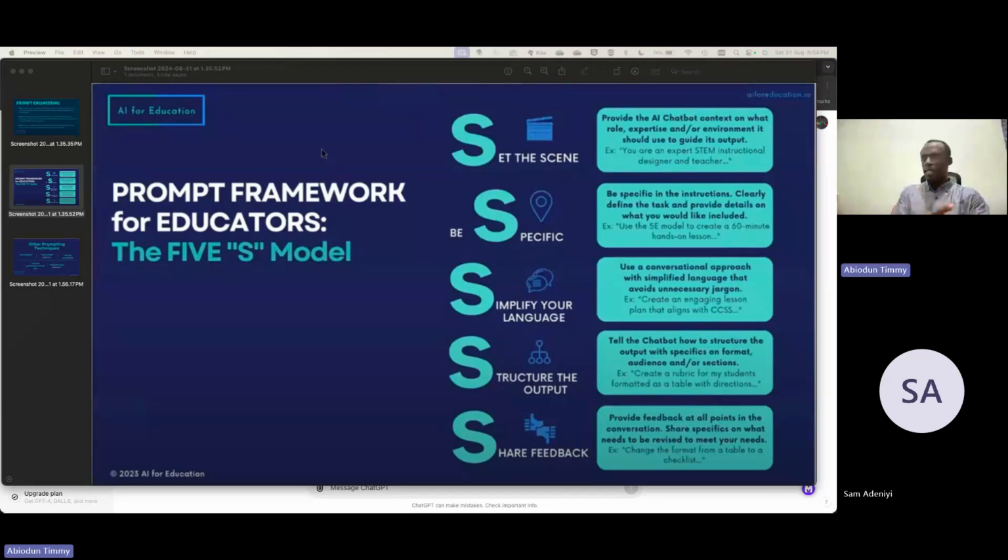As Mr. Sam has mentioned, the first thing that you need to do in your conversation with generative AI is to set the scene, which is always to provide the AI chatbot with a context, a role. For example, you will say you're an expert grade 5 teacher. As Sam has always mentioned, you're an expert prompt engineer.